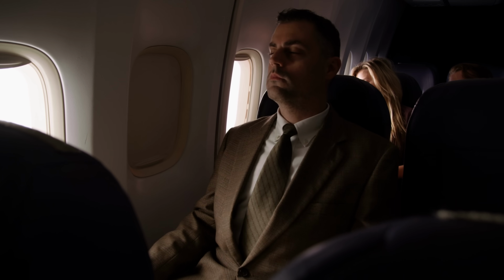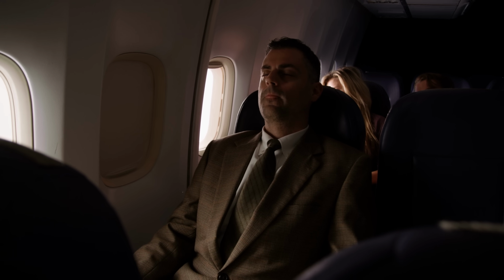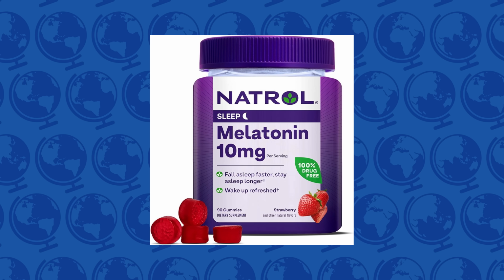All right, let's talk about sleep. Sleeping on a long flight can be tough, but there's a few things you can do. First, bring an eye mask to block out any light. I always travel with one. Second, and this isn't medical advice, but you could consider taking a non-habit-forming sleep aid like melatonin.